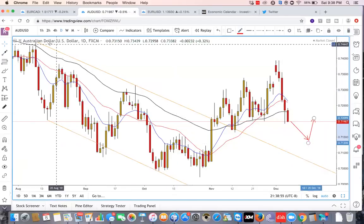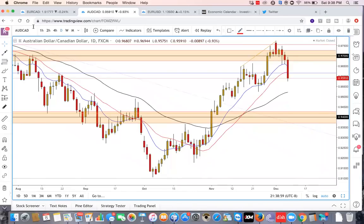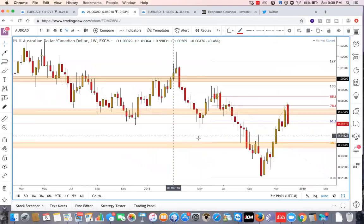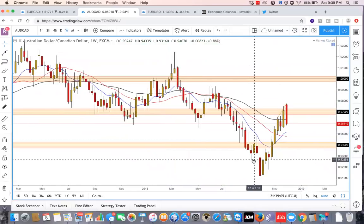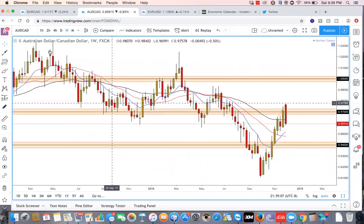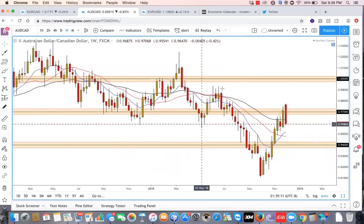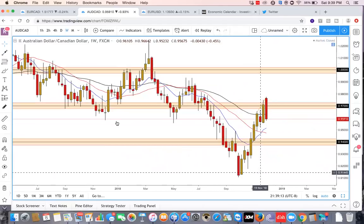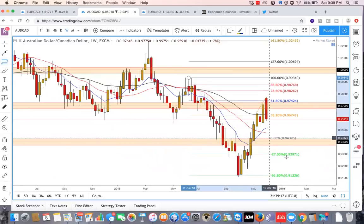Okay, so now on to the next pair, AUD CAD. So AUD CAD on the weekly chart. Let me just redraw. On the weekly chart, you guys can clearly see that price started from up here, made lows, pulled up, made a new lower high, lower low, lower high, lower low. So on the weekly chart, the most recent fib would be from this high down to this low.